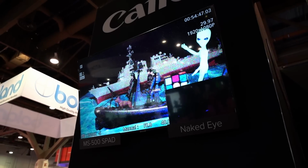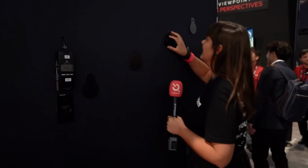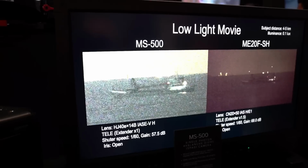Here you have the SPAD sensor camera. It's in a dark room behind that wall, and that would be what the naked eye can see. And you can actually look through one of those peepholes and look into the room to see how dark it is. You're able to get a very clean color image miles and miles away.